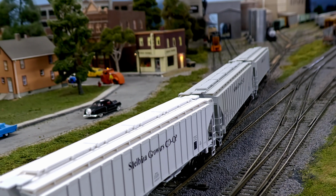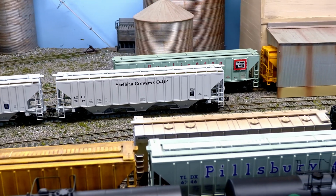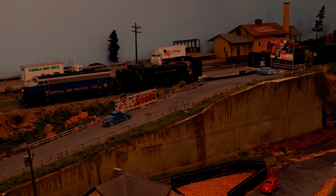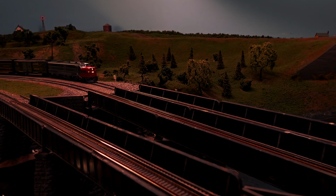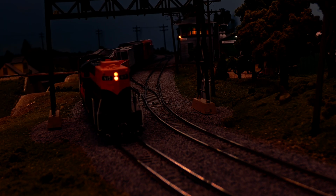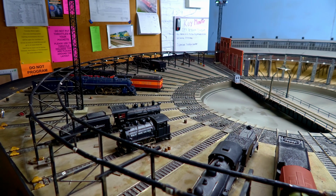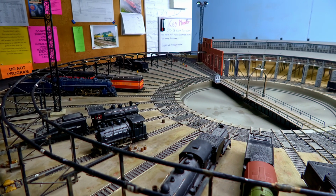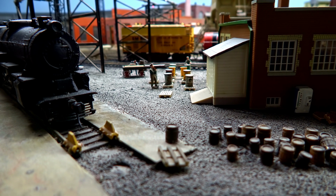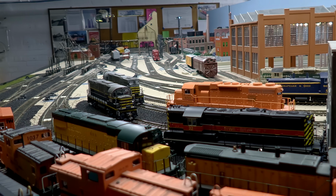As the session ends, the now empty grain cars return to be reloaded. Other trains continue through the night. Around every corner is a new scene to view. The members spend countless hours tending to the layout, adding more details, repairing as needed, and expanding locations, like this new diesel engine maintenance shop.